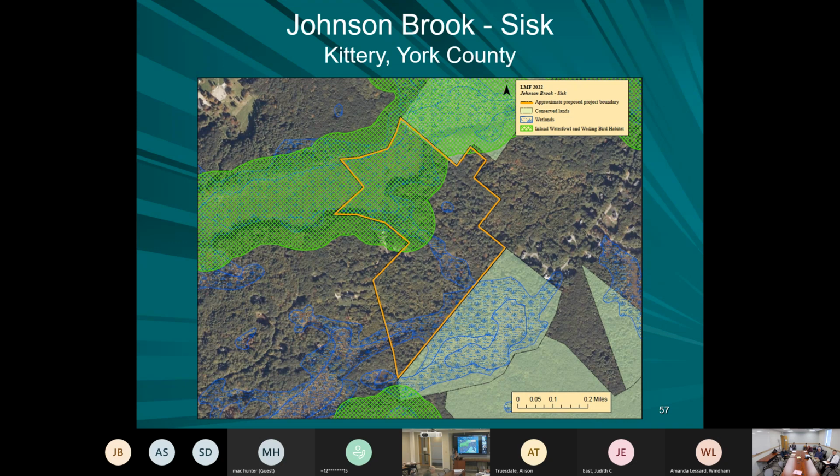The 56 acre acquisition includes 2,830 linear feet of wild brook trout habitat along Johnson Brook and its tributaries. It contains 20.5 acres of inland waterfowl and wading bird habitat and 27 acres of freshwater emergent and forested shrub wetlands. The upland is predominantly oak mixed with hardwood forest with smaller white pine and hemlock clusters. Deer and deer signs are very prevalent within the property.